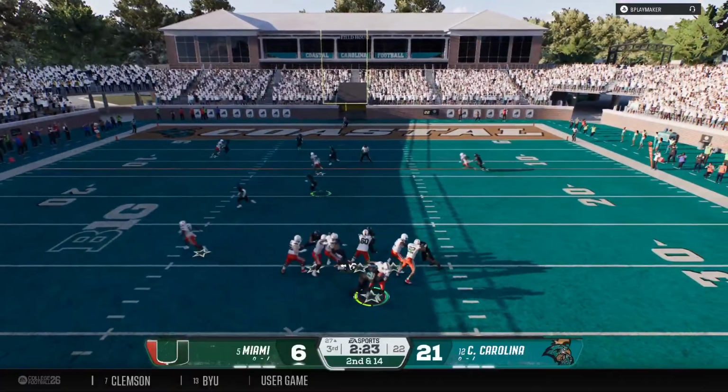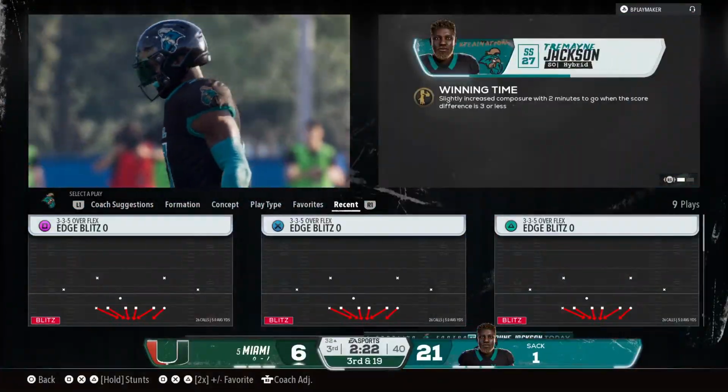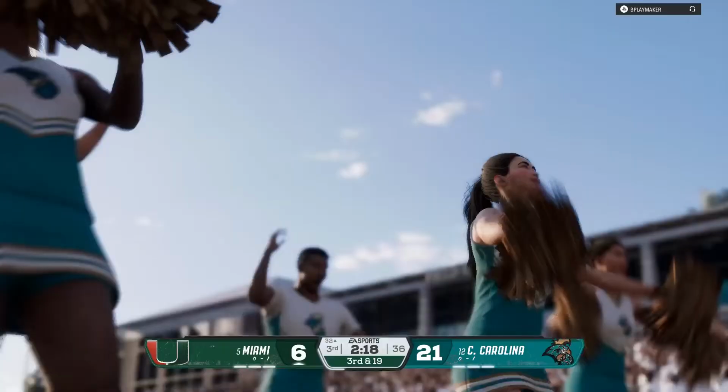Throwing off play action. Out of pass rush, gets home. The defender did not bite on the fake at all. They were in pass rush mode the entire time.